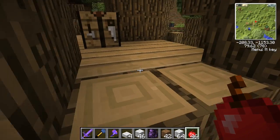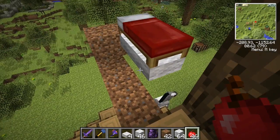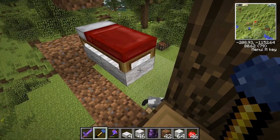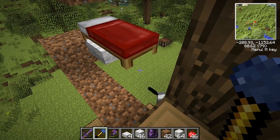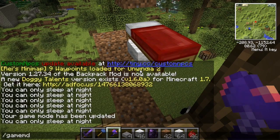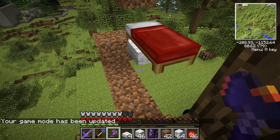Okay, so we might have to put a little platform down, but we can totally do that. But it's the little box wand. So what you can do with this puppy is apparently forget that you're in creative and break things. Whoops. There we go.